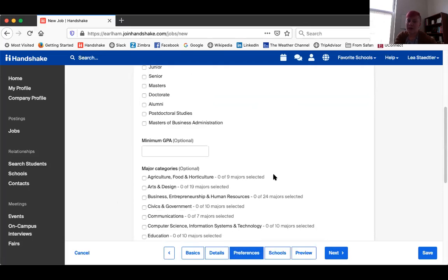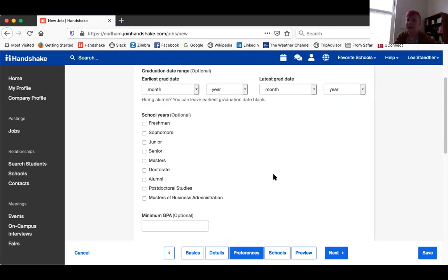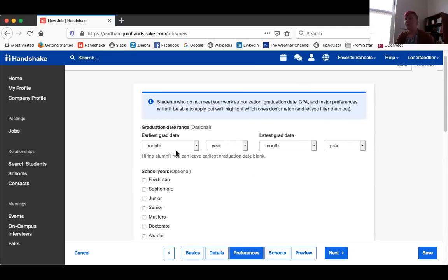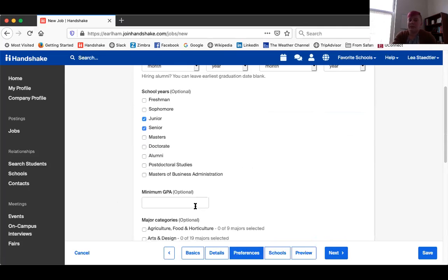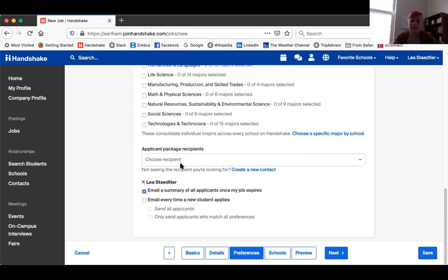Preferences, really all of this is optional. You can select things if you want to, you don't have to. It does not exclude anybody from applying. Let's say you just want juniors or seniors, a freshman can still apply, but they will see that they don't meet your preferences. So that's just what it does. Most of this is optional.